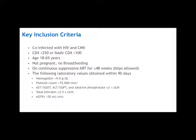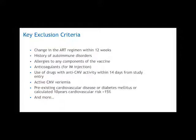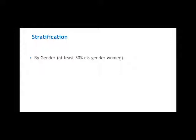The key inclusion criteria I already mentioned before are similar to the letermovir study, except for the H and CD4, and then Reprieve co-enrollment is allowed here as long as they are on stable medication. And then key exclusion criteria, again, relatively standard. You cannot co-enroll people in both studies, just one point. And we do the same stratification by gender. We do not stratify by CD4, but here we also want 30% cisgender women, but we are gender inclusive, and we will make sure to particularly do outreach to the transgender community.